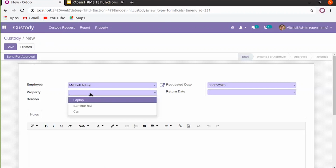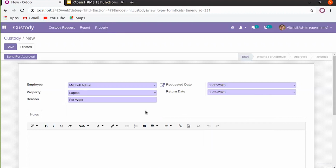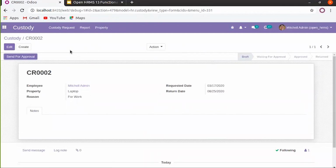Then the property. By default it will show the available properties here. You have to create them in the property menu, which we will discuss later. Right now I'm just selecting the laptop, for work. Then the requested date, then the return date, when it should be returned. Then we can provide notes here. So I have sent this request.